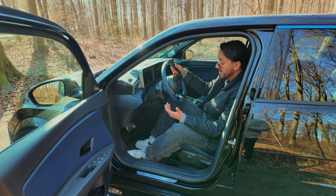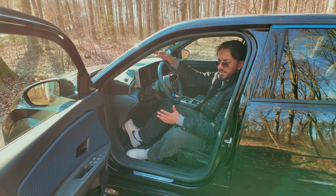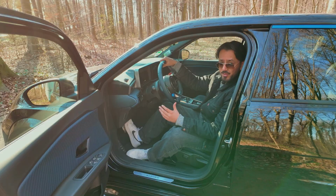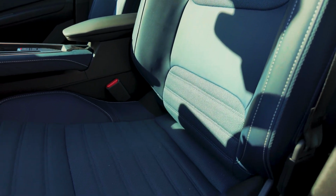So this is where things get really interesting. Right when you open the door, you're greeted by this F1-inspired steering wheel. It's minimalist but focused. No large touchscreens covering the entire dashboard, but instead a very driver-centric cockpit with compact displays and physical controls. These seats are very comfortable and they hug you tight while you drive around the corners.